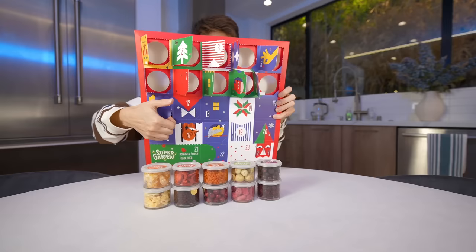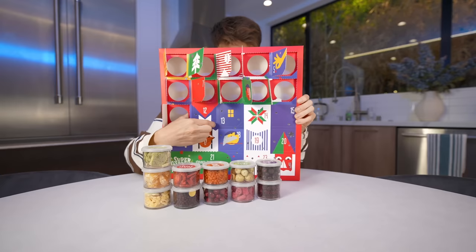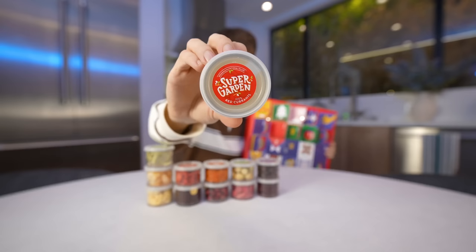Oh, kiwi pieces. I love kiwi. On the 11th, we've got the kiwi pieces. These look incredible. On the 12th, we've got... They're just making things up now. It says red currant on it, and it's... What is this? A red currant?